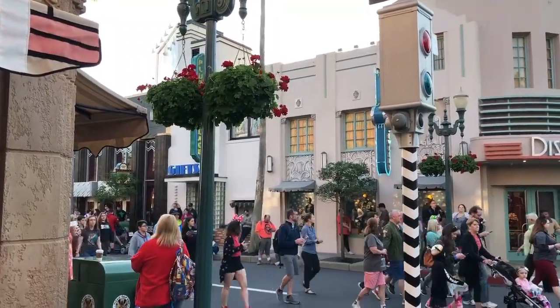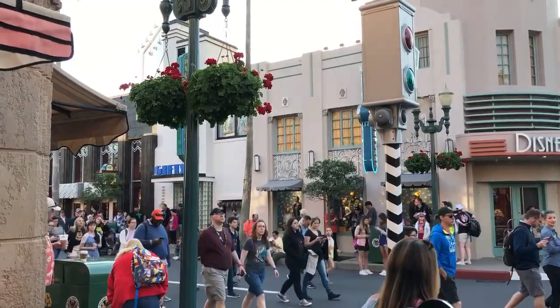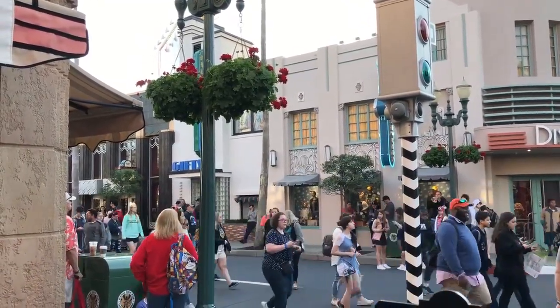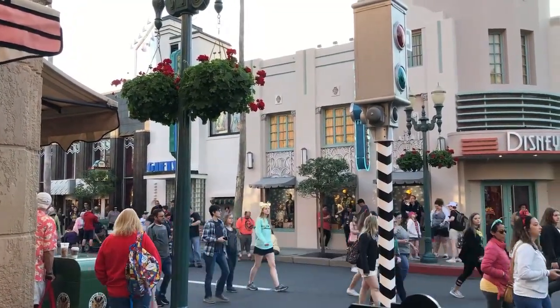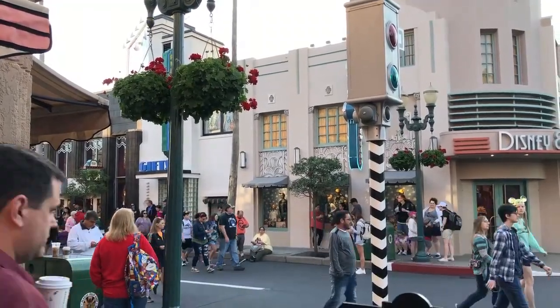Star Wars Rise of the Resistance is open. Guests holding in the First Order should join the virtual queue beginning at 8 a.m. on the My Disney Experience app or with the assistance of the Guest Experience team located throughout the park. Thank you and enjoy your time here at Disney's Hollywood Studios.